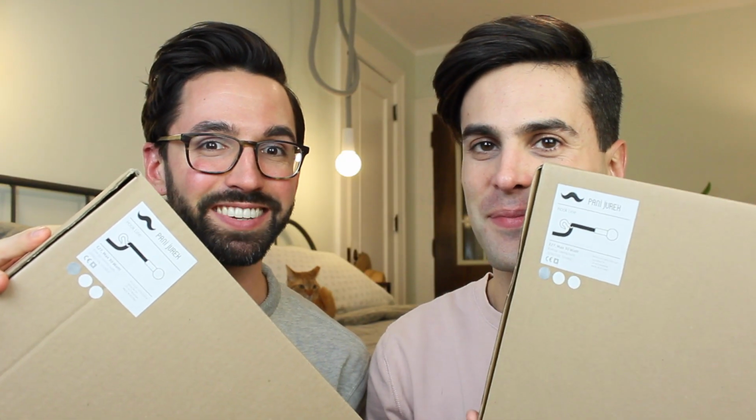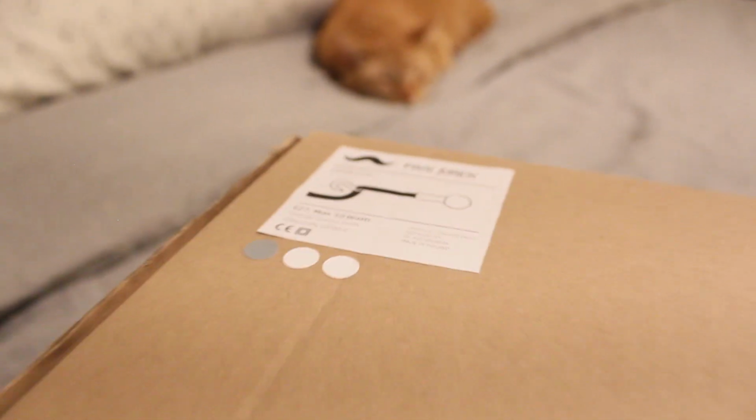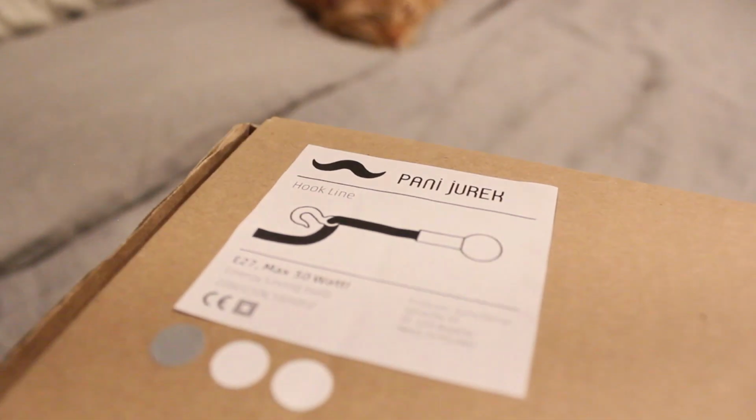And then these boxes came in the mail. They came from Pani Jurek from Warsaw, Poland. I found them on Etsy, and they sent us lights to decorate our bedroom around. These are called the hook line lamp, and they're this long, beautiful braided rope that hooks with a big hook into the ceiling, but it's cool because you can change it all around. That's the point of Pani Jurek's designs, most of the designs are meant to be interchangeable and movable within the space, so it's kind of perfect for our bedroom.